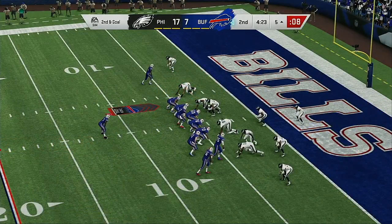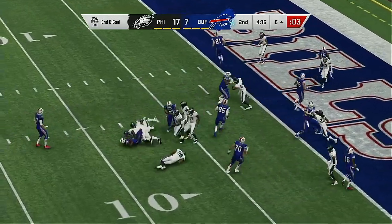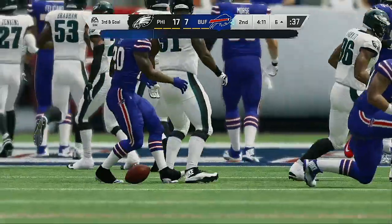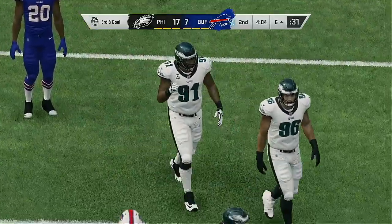The veteran Frank Gore stands alone in the backfield on second and goal. He'll get it up the middle. And he is met quickly in the backfield. Down he goes, folded like a lawn chair. Officially, it will go as a 1 yard loss, and that's going to lead to a third down.